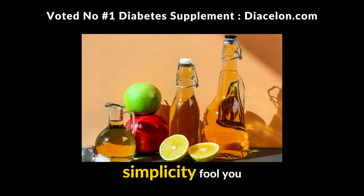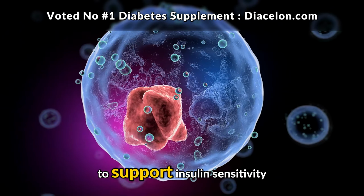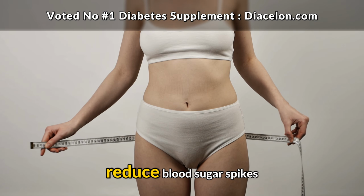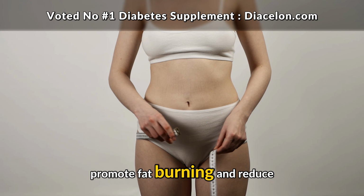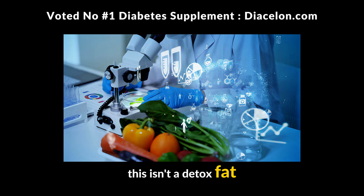Don't let the simplicity fool you. These ingredients work at the hormonal and cellular level to support insulin sensitivity, reduce blood sugar spikes, promote fat burning, and reduce systemic inflammation. This isn't a detox fad or weight loss gimmick. It's based on real nutritional biochemistry.